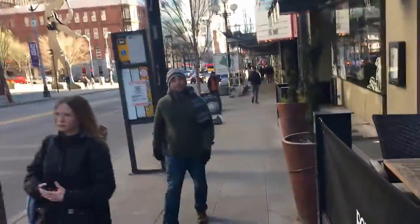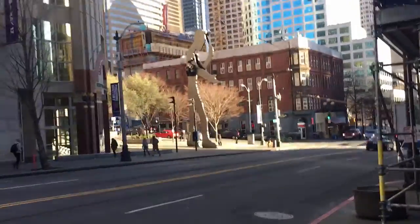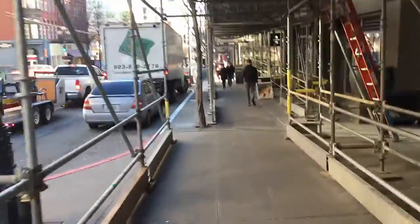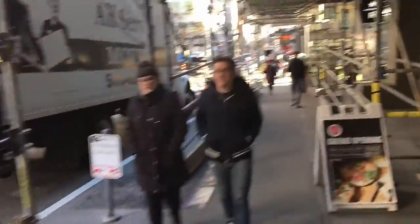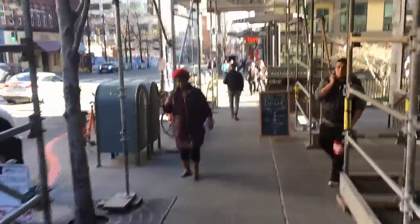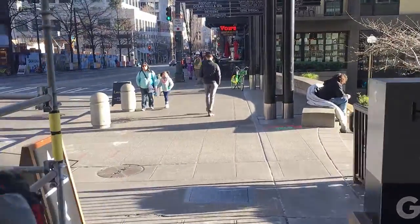We're going to take this for a couple blocks. There's the Hammering Man statue at the south corner of the Seattle Art Museum. Looks like we're just over a 10-minute walk so far, and just mentioning that because I'm just gonna make a stop for a second.